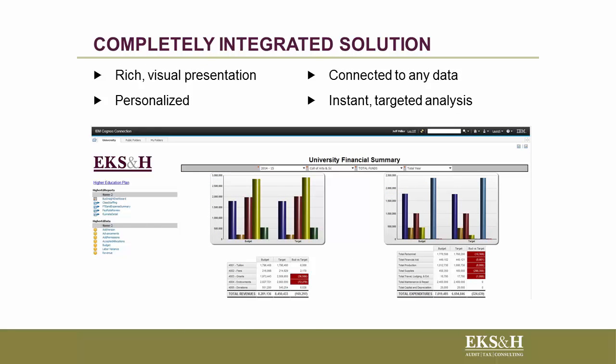So again, it is a completely integrated solution. It's part of the IBM Business Analytics Suite, and part of the strength of the solution is that you can extend it into predictive analytics and web-based reporting, real-time reporting, but it also is a very powerful standalone solution as well, and we'll take a look at that here in just a moment.